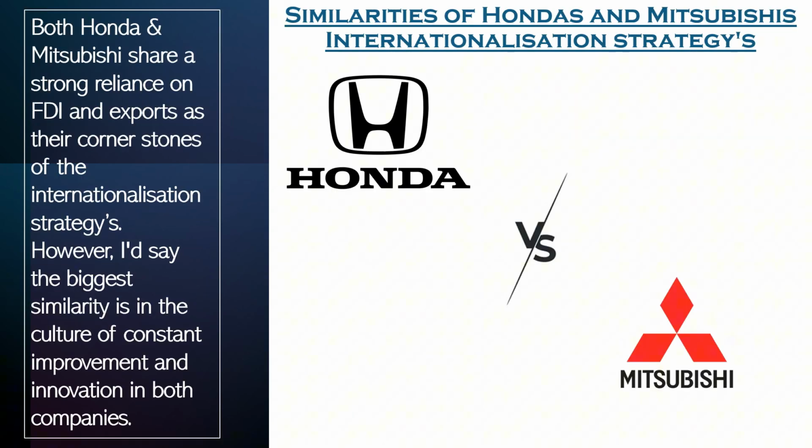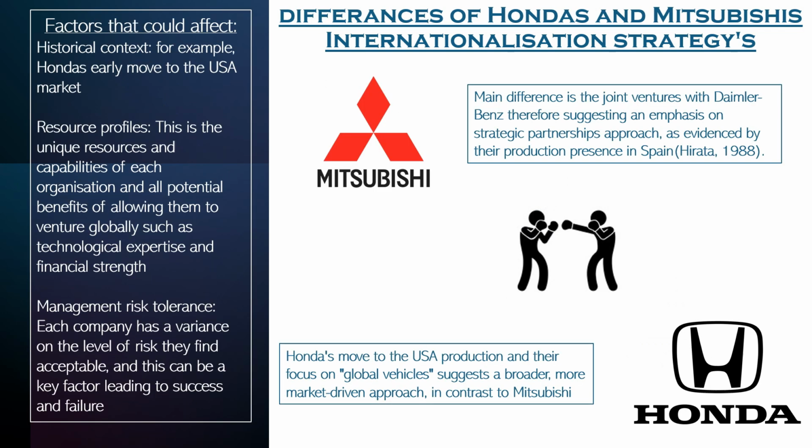Having taken a look at the individual paths Honda and Mitsubishi have taken, let's have a look at the similarities and differences to analyse their different approaches. Both companies share a strong and common Japanese heritage and a reliance on FDI and exports as the key drivers of their international growth. They also share the ambition to become global players, offering vehicles designed for a worldwide audience. However, on the other side, the differences are quite large.